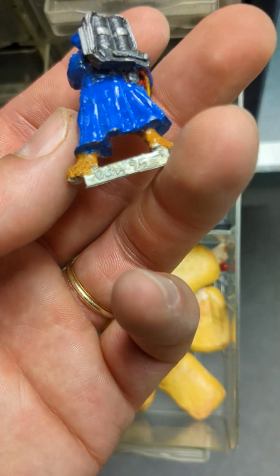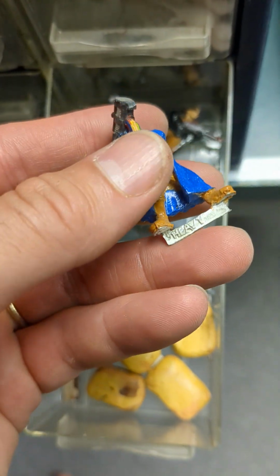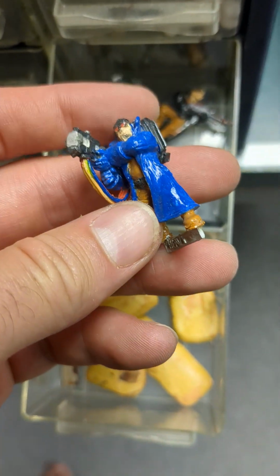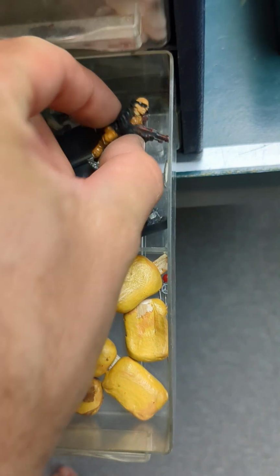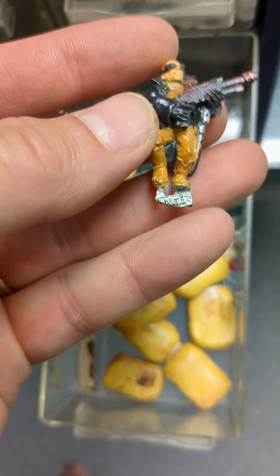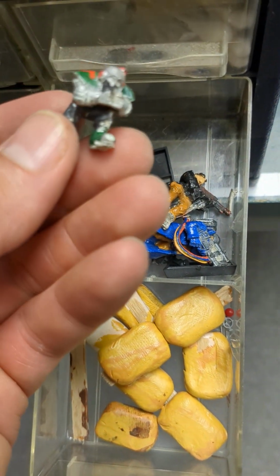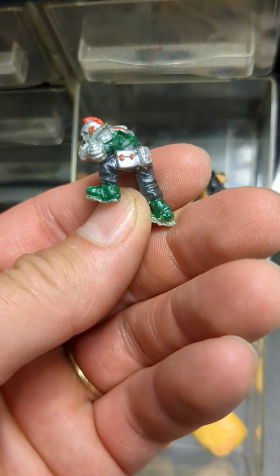These are solid metal. That doesn't say GW, I don't think. Heavy. Yeah, that's not GW, I don't think. This guy sure looks like a Hive Ganger, though. Almost looks like it says Ngr. Pretty sure this is a really old school Blood Bowl thing, but I'm not totally certain.